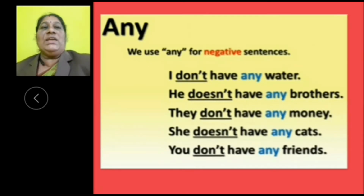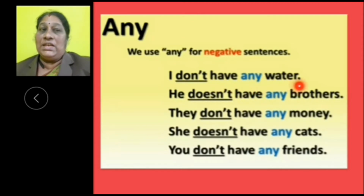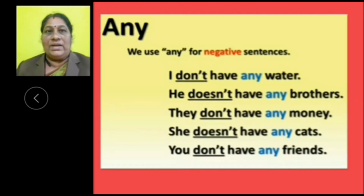Now, any. We can use any for negative sentences. You have already learned about negative sentences. In negative sentences, no, not, or never are used. Now, let us have the examples. I don't have any water. He doesn't have any brothers. They don't have any money. She doesn't have any cats. You don't have any friends. Now children, I think it is clear to you. Some is used with positive sentences and any is used with negative sentences.